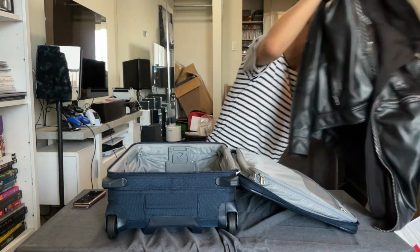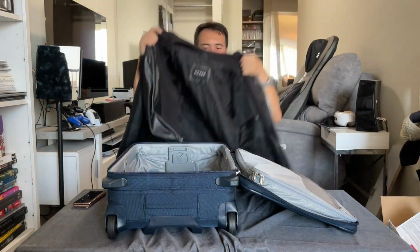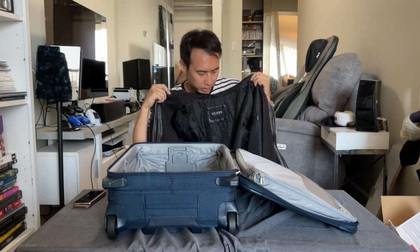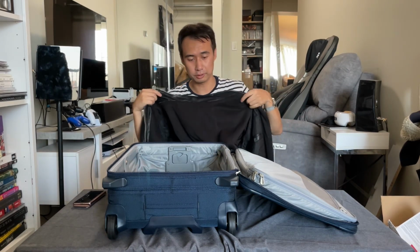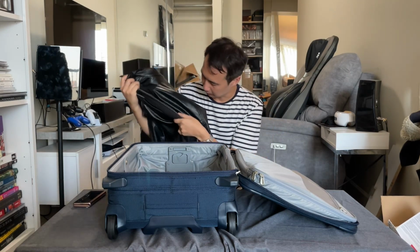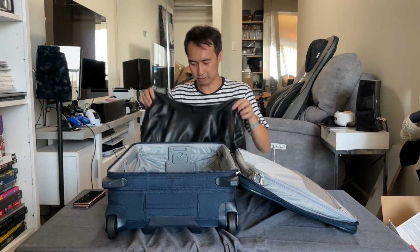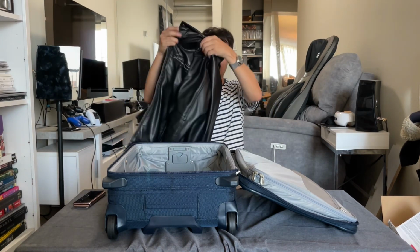All right, so here is a nice leather jacket or faux leather jacket from Guess. I actually got this for 60 bucks when I went shopping with my parents in New Jersey. So it's definitely faux leather, it's not real leather, but because it's faux leather, it also withstands the rain a lot better than real leather does. So there are some advantages in faux leather over real leather.